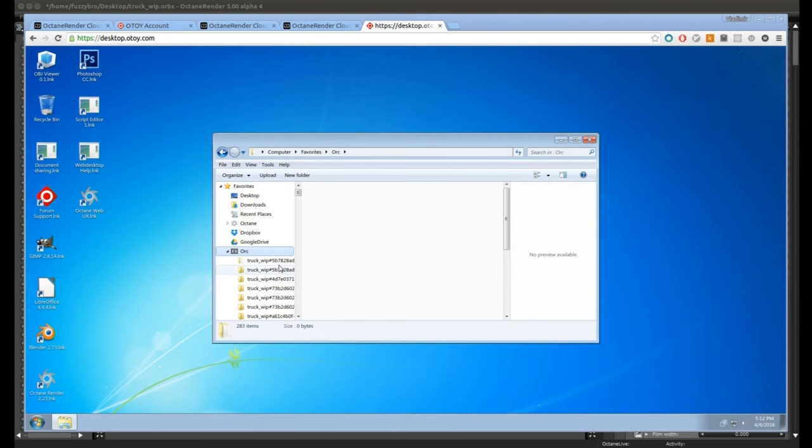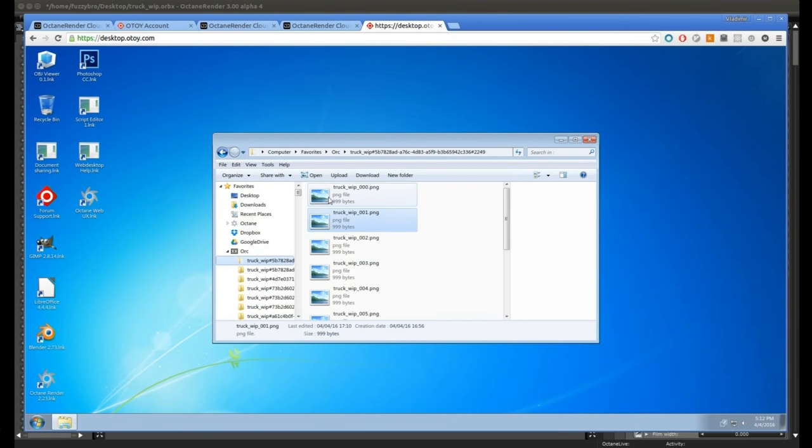And when you're done with a render, you can load up a virtual desktop, which is part of Orc. You can see it's basically a virtual file system. You can see all the renders that you've been creating. And you can link your Dropbox or Google Drive account and drag these files in there.